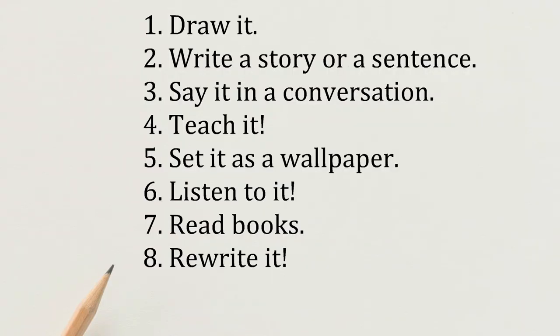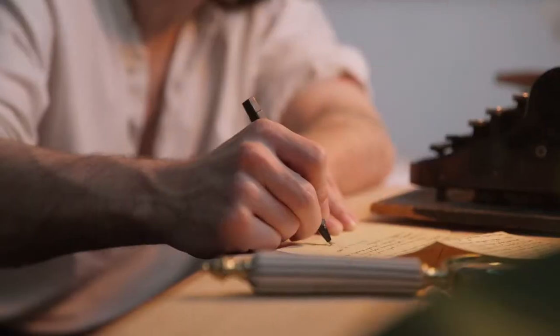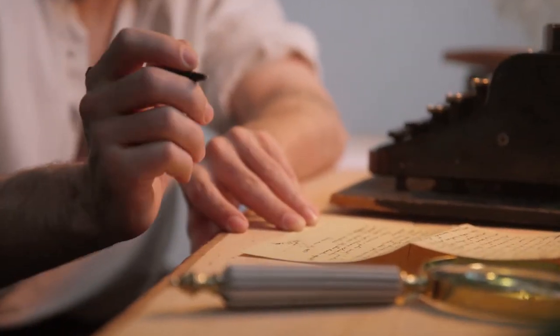Rewrite it. And the method that doesn't necessarily work with me is to just write a word down many times. But I know a person who finds this method quite useful.